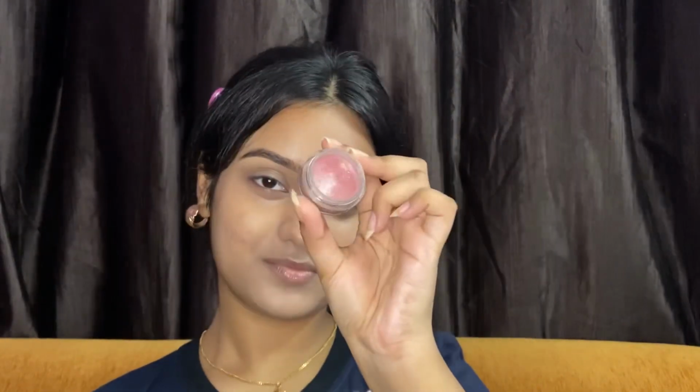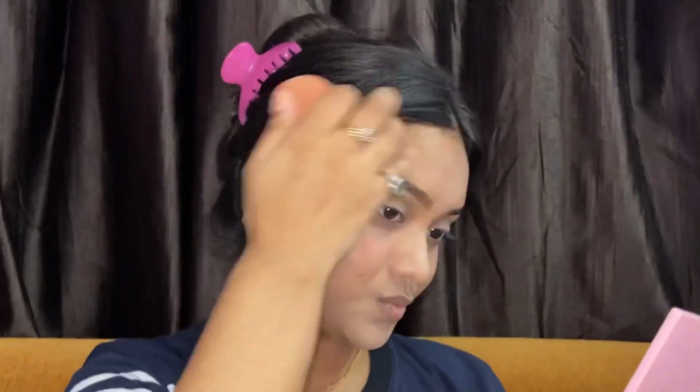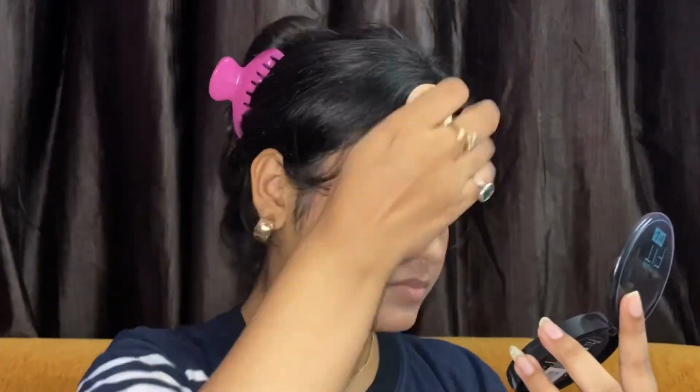So after blending out my concealer, I go on with a cream blush. Now as I said, this is a very natural makeup, so this is my tip: you should always go for cream blush, because this will look even more natural and will also add a flush of color to your face. And obviously I like to set my face with the Maybelline Fit Me Compact because I do have oily skin.